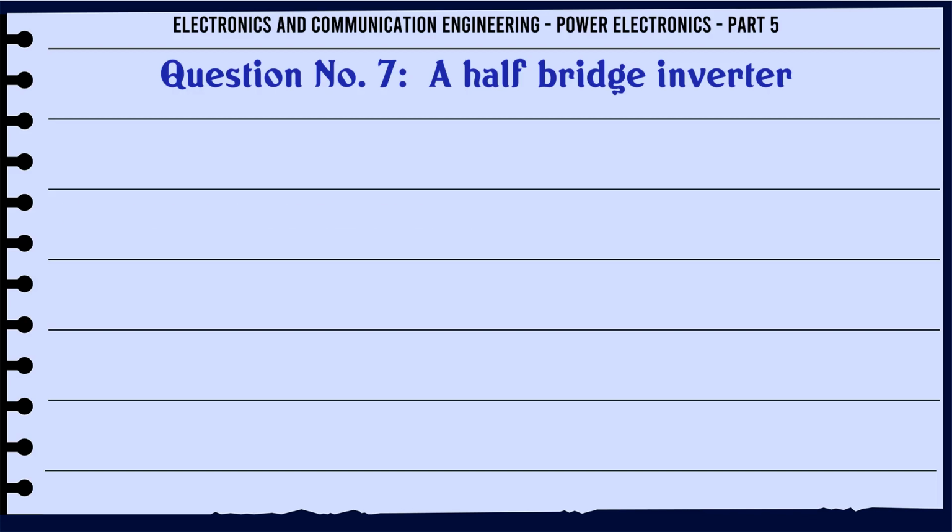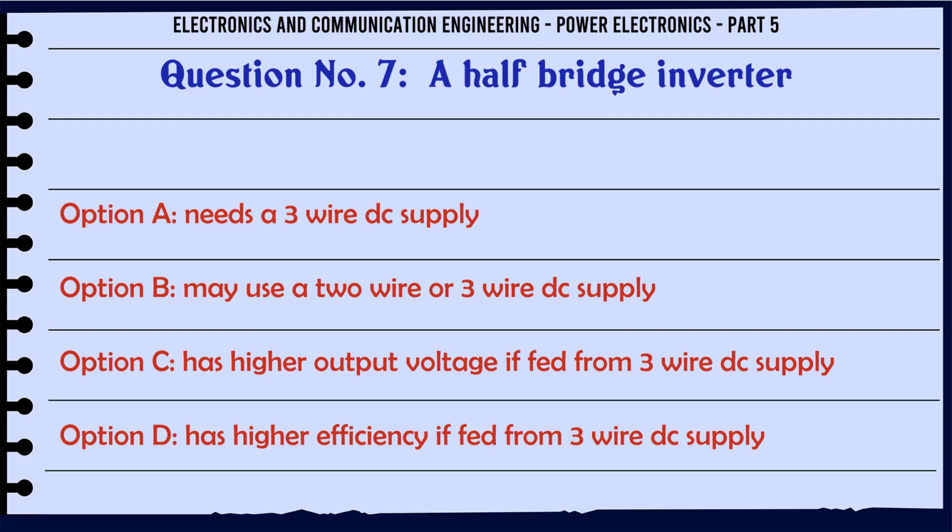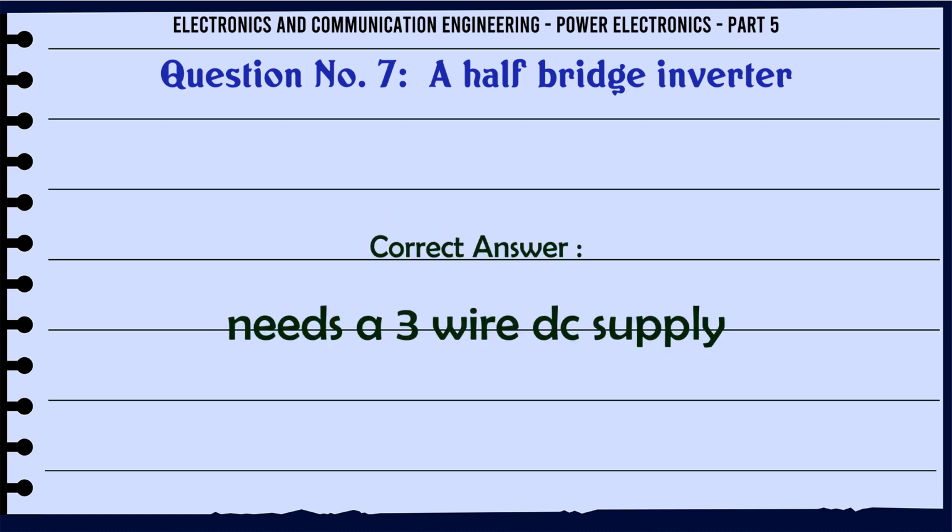A half-bridge inverter: A. needs a 3-wire DC supply, B. may use a 2-wire or 3-wire DC supply, C. has higher output voltage if fed from a 3-wire DC supply, D. has higher efficiency if fed from a 3-wire DC supply. The correct answer is needs a 3-wire DC supply.